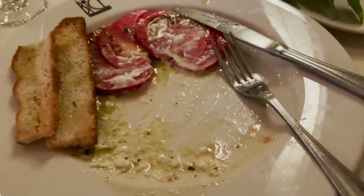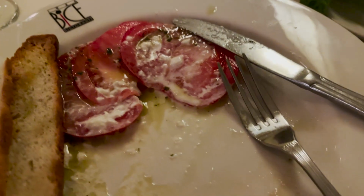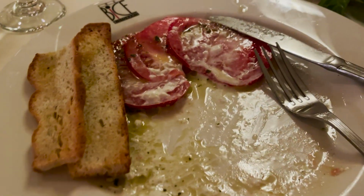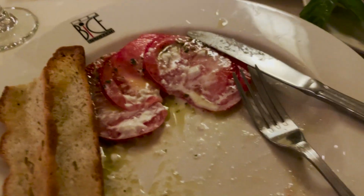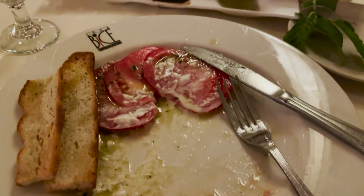I literally finished that entire mozzarella on my own. Normally, I don't eat this much, especially for an appetizer. I just couldn't stop eating it, and it means I may not eat that much of my entree, and that's totally fine. But wow, yeah, it was wonderful.